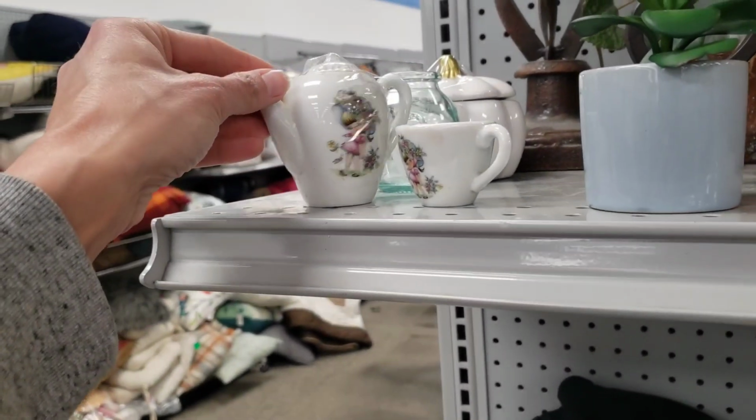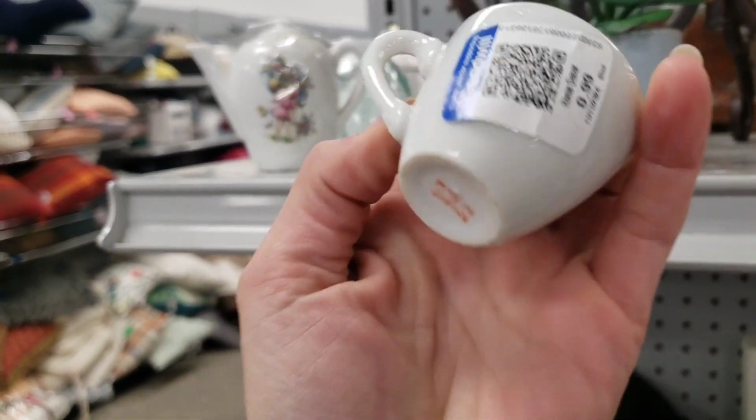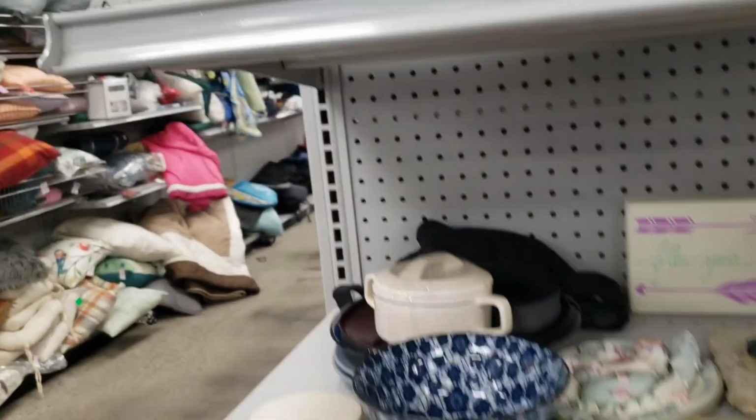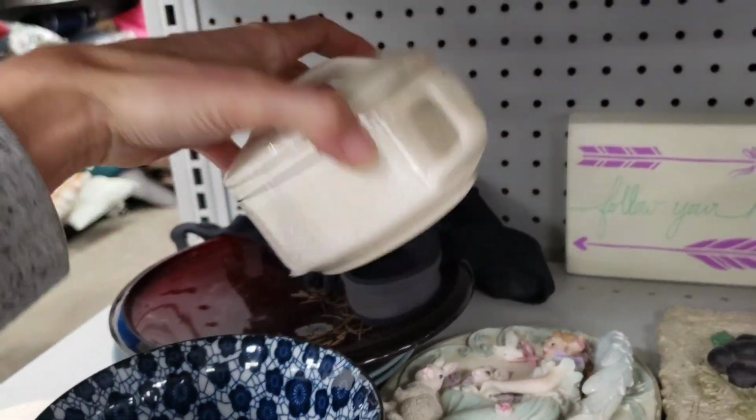Oh, see, I have some little children's tea sets at home, made in Japan. And, you know, they do sell. People do like them for decoration and stuff like that. Temperware.